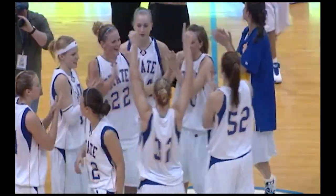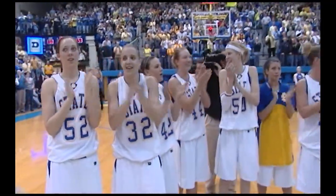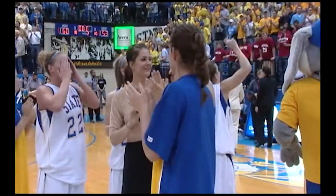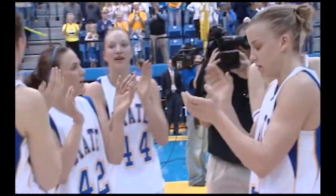Indiana will huddle at midcourt. The Jackrabbits will huddle at midcourt. The school song will play, and the post-game report is on the way. South Dakota State with a win here tonight, again 60 to 53. Jacks with a win. Indiana's season comes to a close at 19-14 overall. Back in a moment. The post-game report's on the way. This is South Dakota State women's basketball.